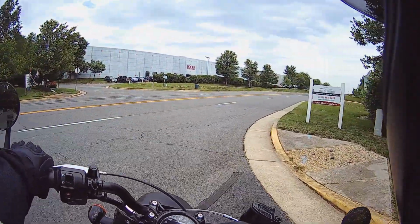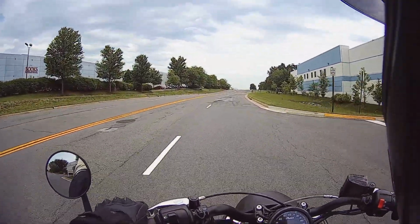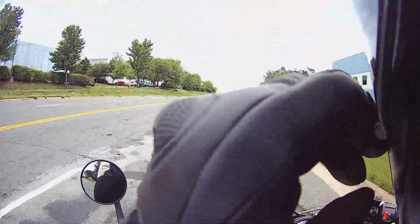Turn left on Quicksilver Drive. Of course, my GPS tells me to turn left as I'm turning right. But oh well.